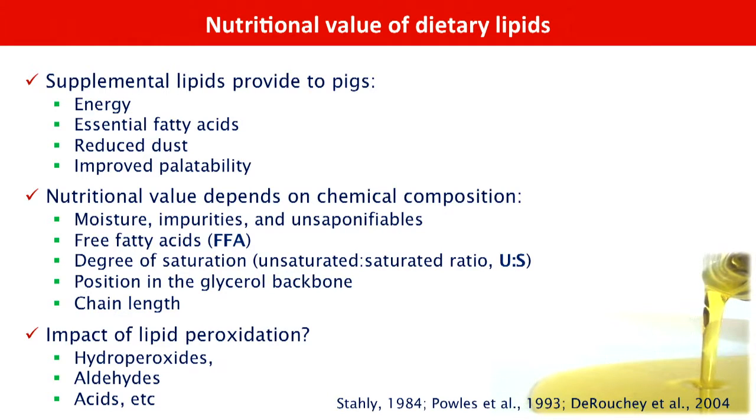The second thing is the free fatty acid content. When you look at NE, increasing free fatty acids in lipids will actually decrease the energy value. So knowing free fatty acid content is important. The degree of saturation is another item to be considered. Unsaturated fatty acids are more digestible than saturated fatty acids. So when you look at NE, unsaturated fatty acids have a higher energy value than the saturated fatty acids.